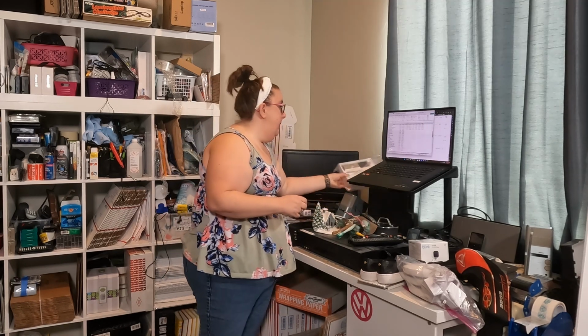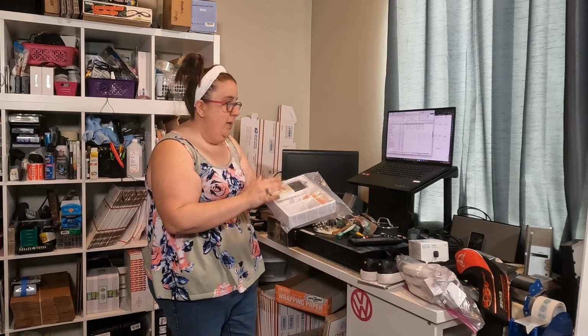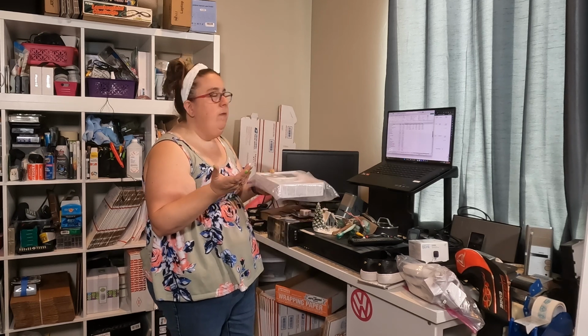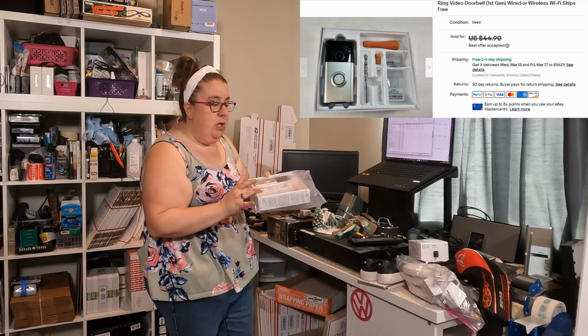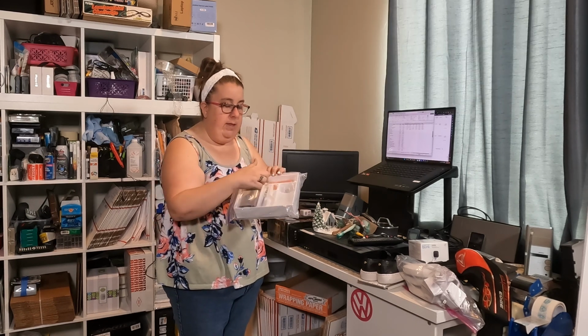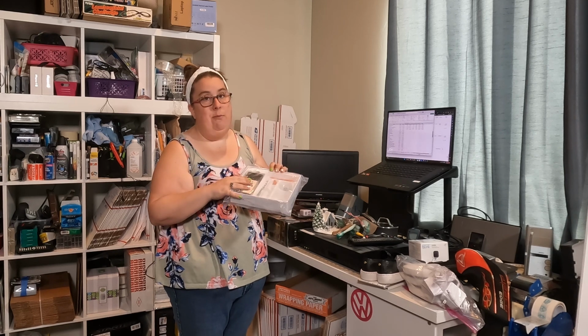And last but not least goes to a Ring doorbell camera. This one I paid $10 within the last few weeks. Sold for $38. I took an offer because I had asked the buyer if he's okay if I separate these little things and take it out of the box. And he said he was totally fine with it as long as I bubble wrapped.